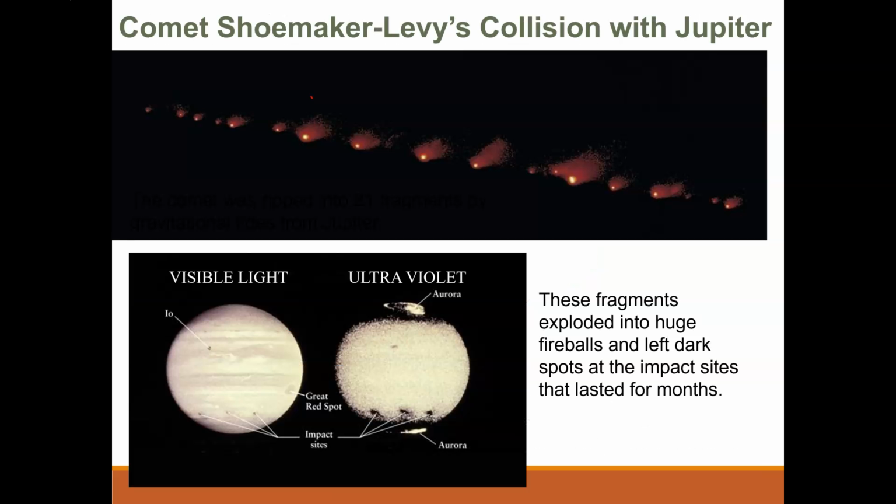So it's believed that this comet, Shoemaker-Levy's collision with Jupiter, you can see it right here in these holes. And these fragments just exploded into large fireballs, leaving these dark spots that lasted for months here. So these fireballs were able just to cut right through the clouds of Jupiter and make those. You can also see on this diagram our red spot here. Remember, that storm is going to be a very famous landmark for Jupiter.